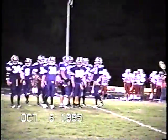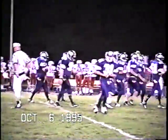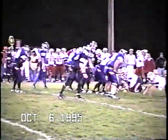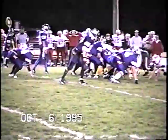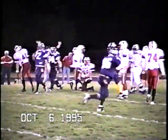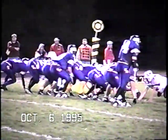Was nullified by a clipping penalty. There goes the puck right up the middle. On the carry. Close to an Eagle first down. Ball first and 10 on the 47. 1 minute, 5 seconds left in the first half.